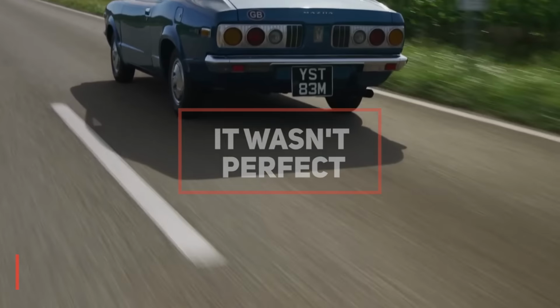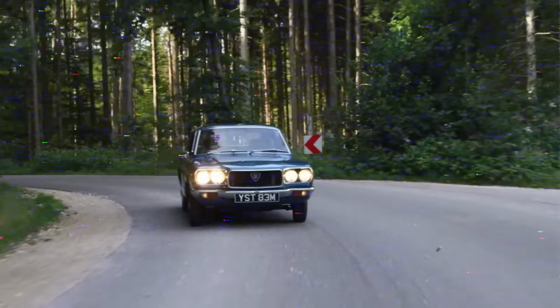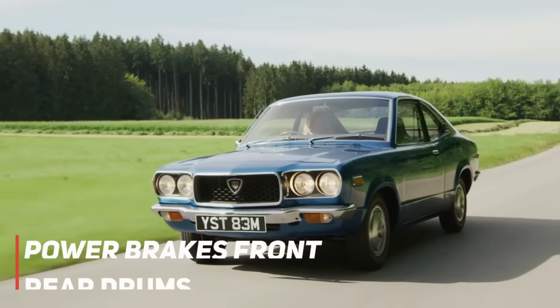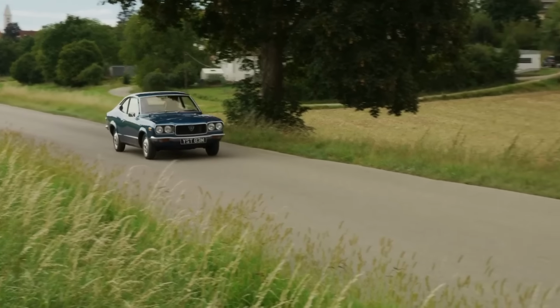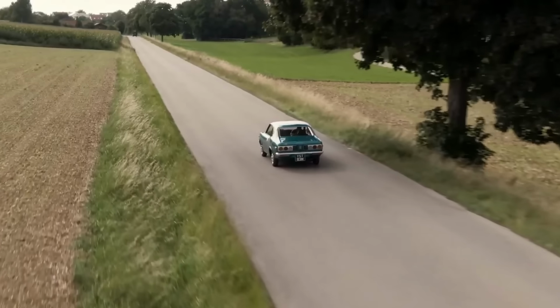It wasn't perfect. The live rear axle with leaf springs meant handling could get sketchy in tight corners, but Mazda compensated with power brakes featuring front discs and rear drums. You could push it hard on the weekends and drive it to work on Monday without drama. The RX-3 proved rotary engines weren't just a gimmick, they were a viable path to speed.